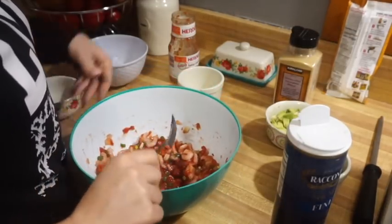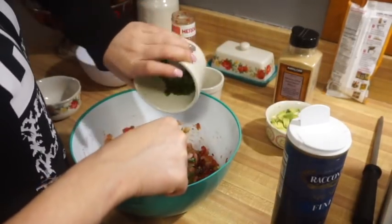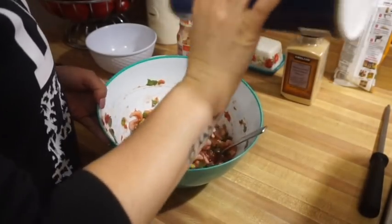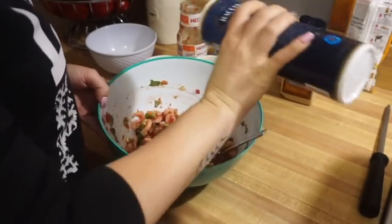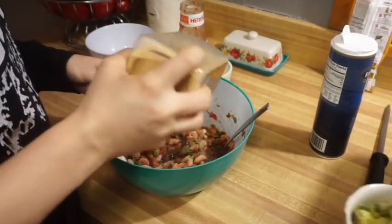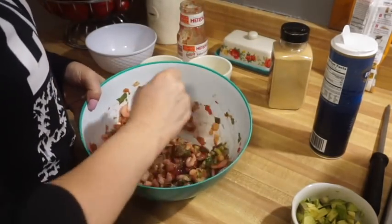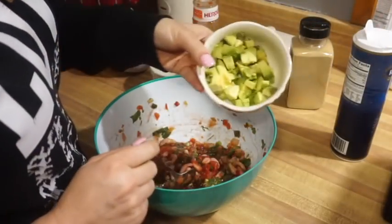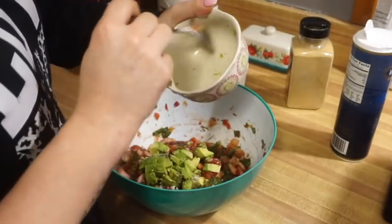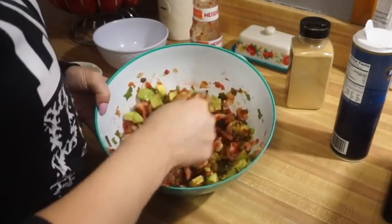I've done that. I'm gonna take my cilantro, throw that in there. I'm gonna take some more salt. If you like a lot of lime, you could add more lime juice, you could add more salt. If you wanted to add some jalapenos, you can do that. I'm going to add in 112 grams of avocado. So that's going to be the only points in this whole dip here.